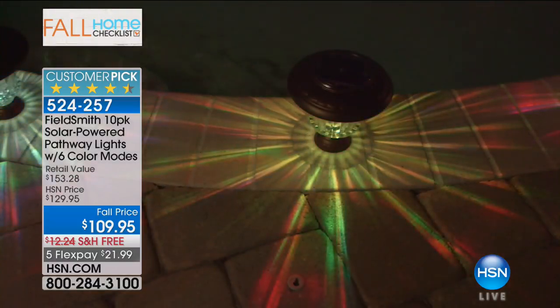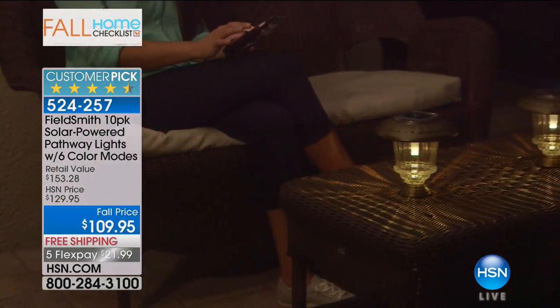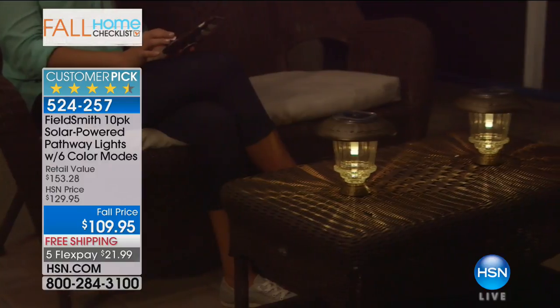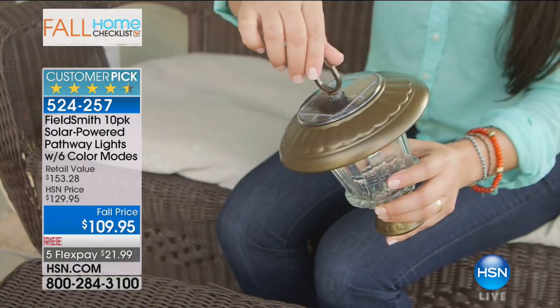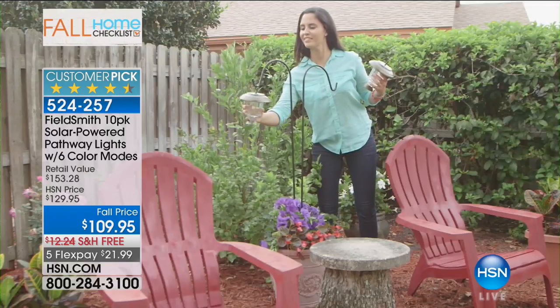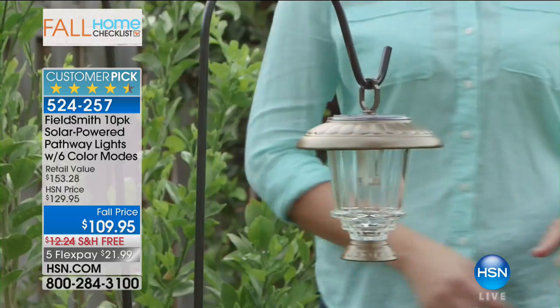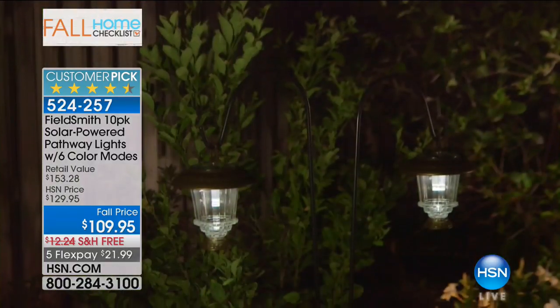Look at how much of a difference this makes. This isn't just curb appeal. This is way past that. This is pure decorating, decorating that is so inexpensive. It works out to be just over 10, 11 bucks a pop, for lights that you will keep for years because of the incredible quality, and the way that you can use these, so incredibly versatile.